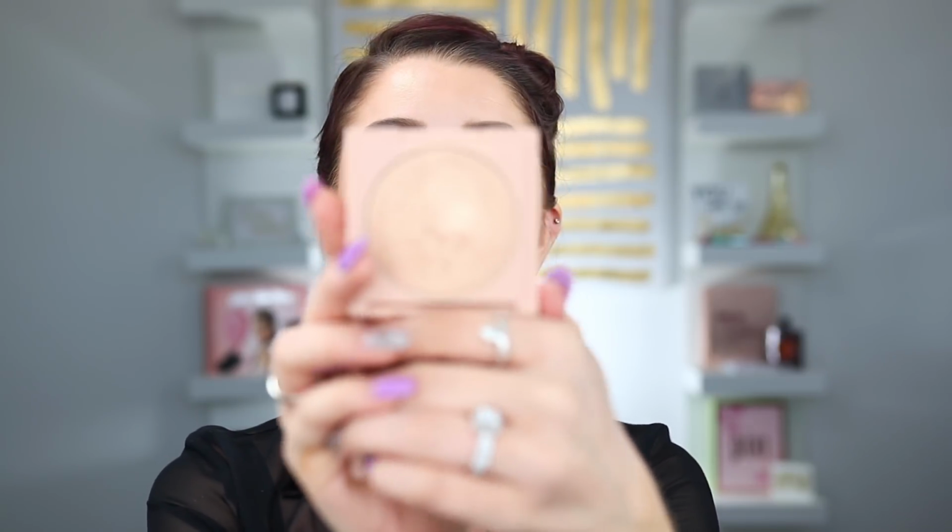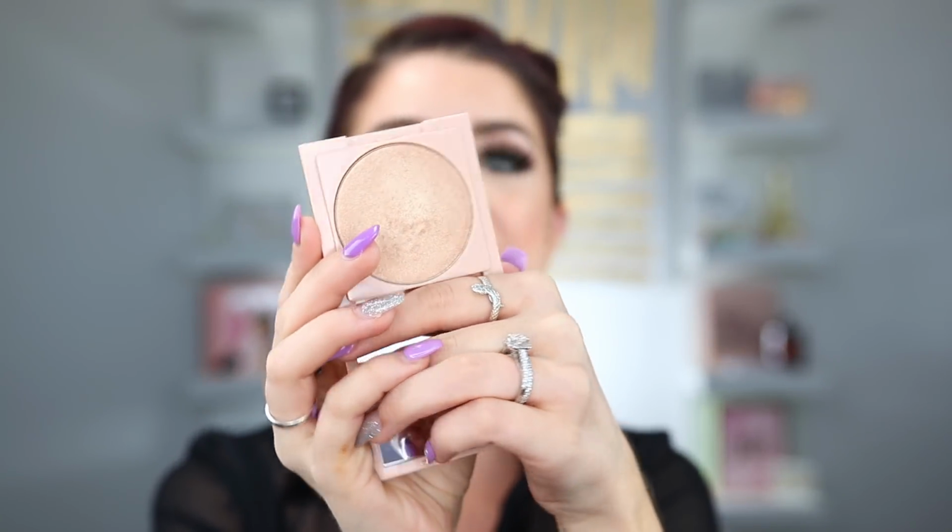Moving on to another favorite for the month of March is this highlight from Persona. This is the Zuma highlight. I have been obsessed with wearing this, you guys. It is so pretty. It is seriously one of the prettiest highlights. I love it because it's really finely milled again, and it just doesn't have any glitter to it.